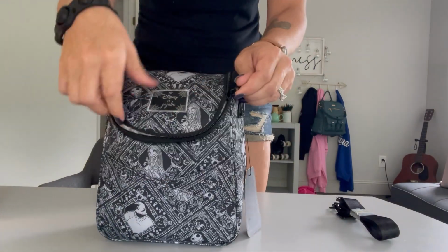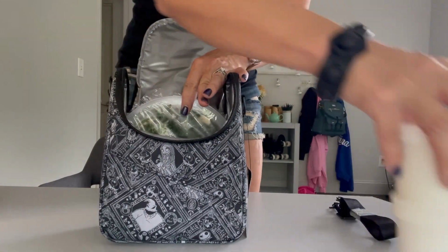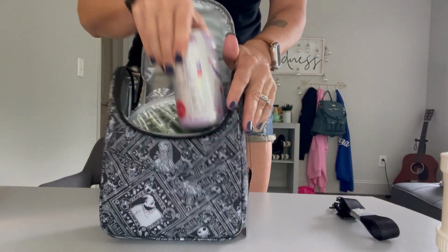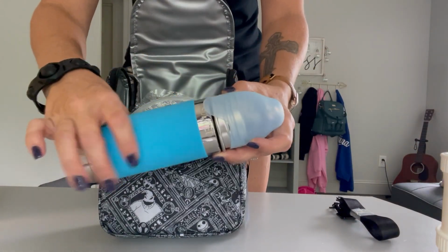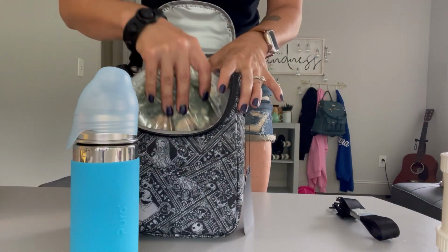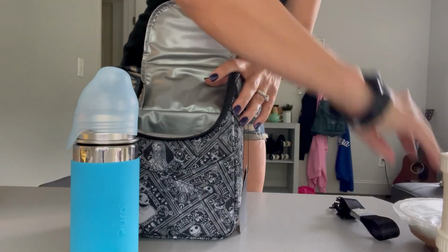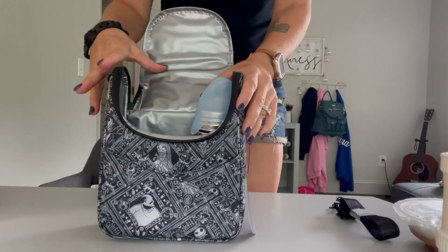And there we go. Quickly, let me show you a Pura stainless bottle. Pura is a brand that I love carrying at the Sensible Mama because they have sort of this modular system where you can buy the base and then you can change out the top. So you can actually use this as a sippy cup or a straw top or as a bottle. And here's how that fits in there.